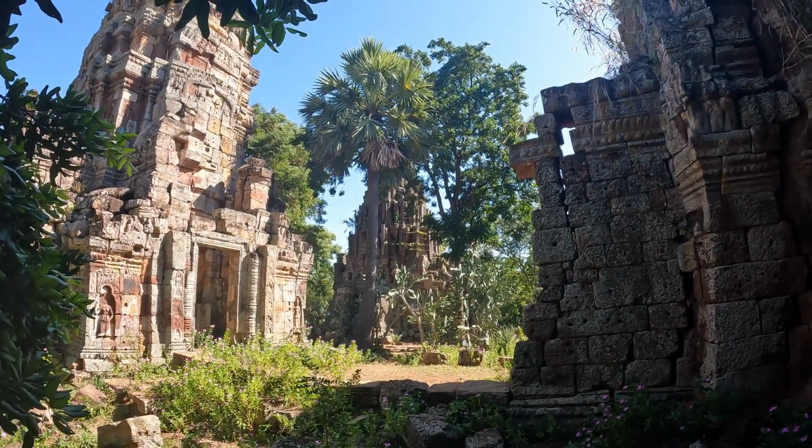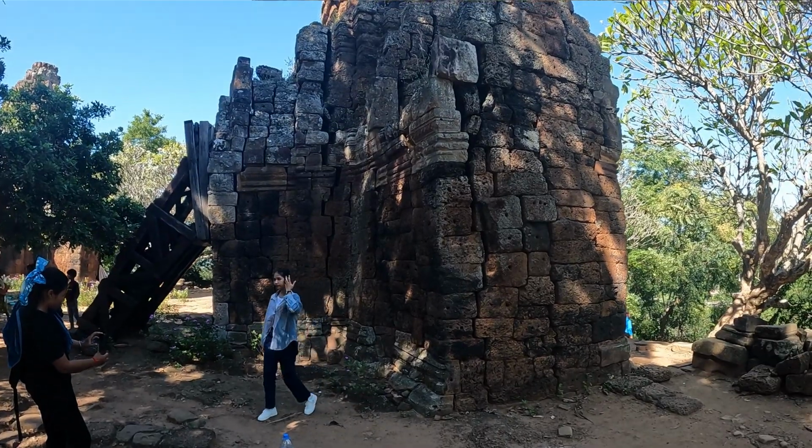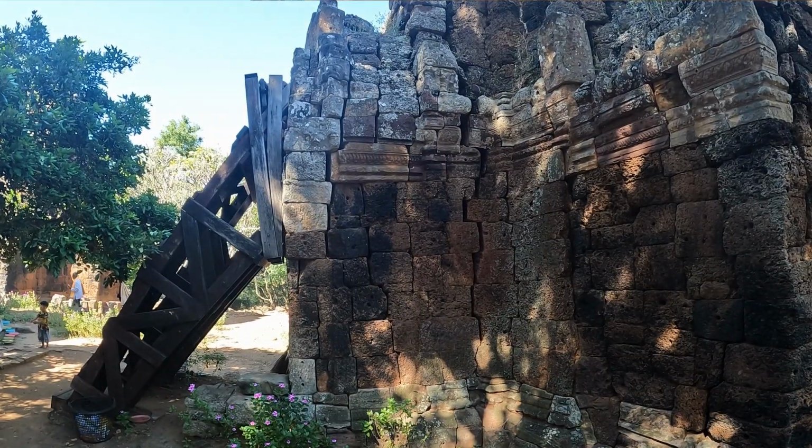On the top of this hill, all very similar in size and stature, but all of them, because they're so old, have got some form of wooden support to keep them upright, because it looks like half of them are about to fall over. They're that old. They are stunning.